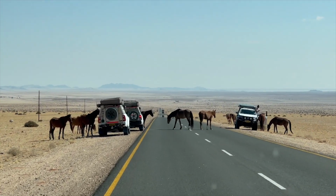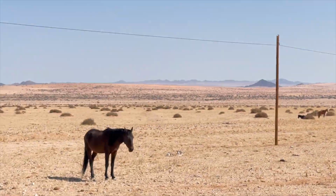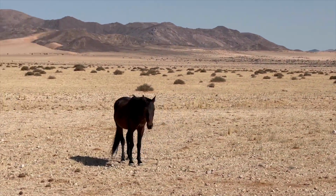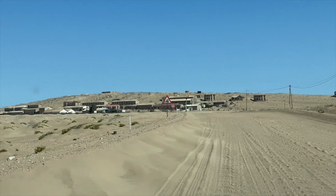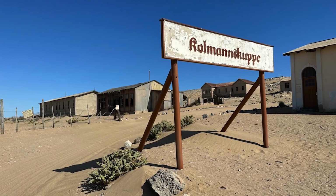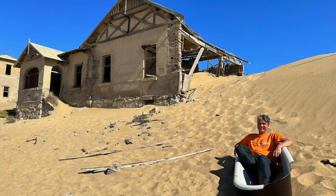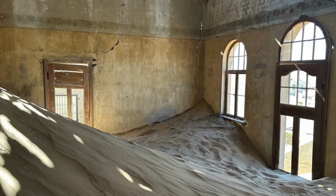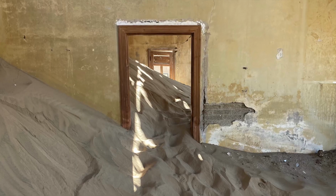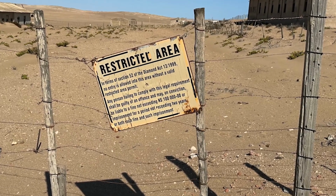Along the road we pass wild horses. They seem as out of place as the buildings in Kolmanskuppe, an abandoned diamond mining town that the desert has reclaimed. Mind you, diamonds are still mined here.